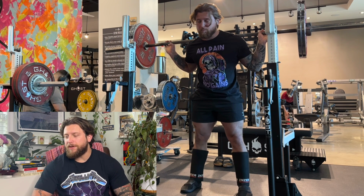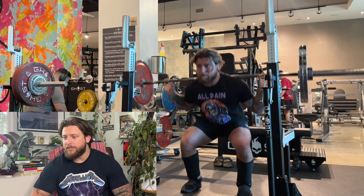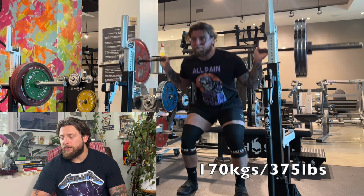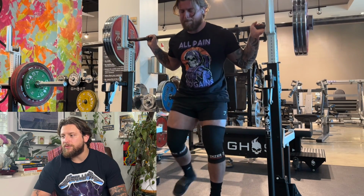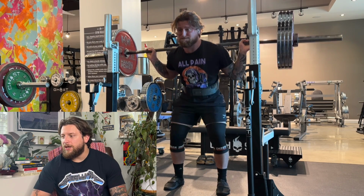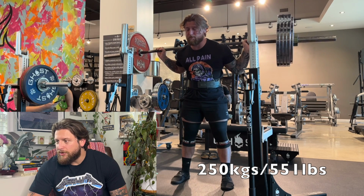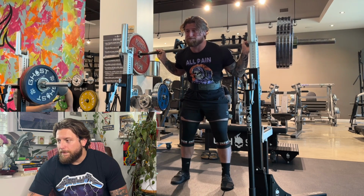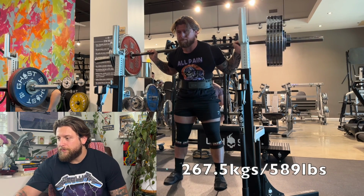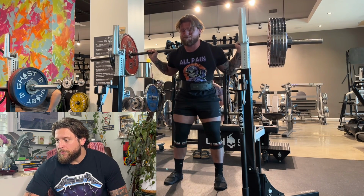And so here I am warming up. I typically start with the bar, but I didn't film the bar or one red. But here you see me doing 2 reds, which is 120 kilos, 264 pounds, 3 reds, 170 kilos, 375 pounds, 4 reds, 220 kilos, 485 pounds, and now here is 250 kilos, 551 pounds, 267 kilos, 589 pounds, and so that's my last warm-up of the day.